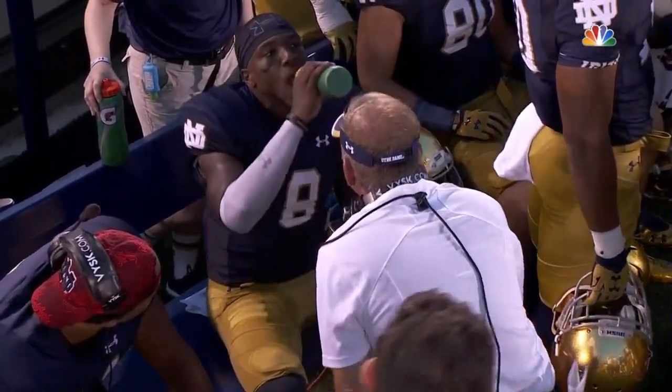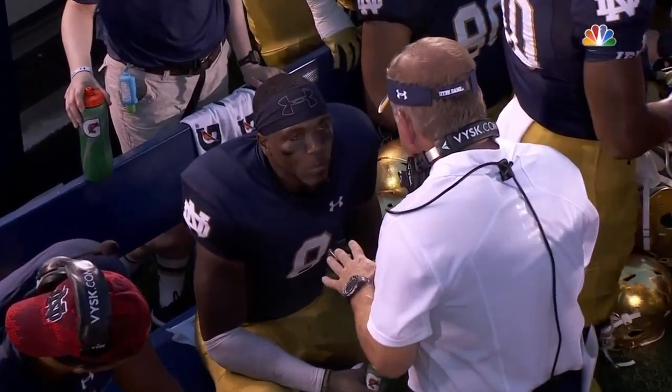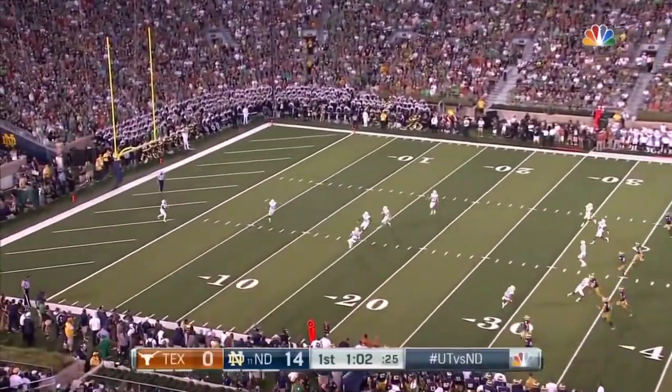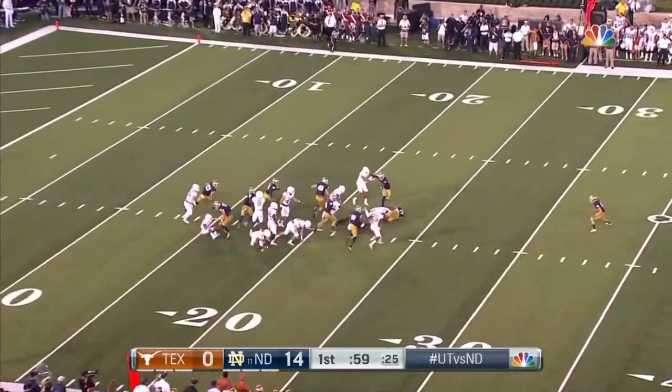And there is Brian Kelly with his quarterback Malik Zaire. An interesting comment from Brian Kelly when we talked to him yesterday. He said he doesn't want Zaire to be the reason we win. He just can't be. He can be the reason we win, but he cannot be the reason we lose. And so far, Zaire has held up his end.